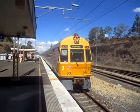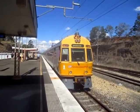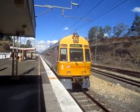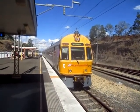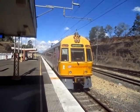Just grabbing this ice set here at Gympie North. I'll get a couple more shots along the way as well. And we wait here for the Tilt Train, the very last one, at 2:08 PM.